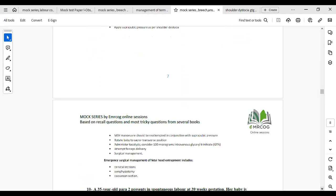Okay, we also can administer tocolysis. We can attempt a forceps delivery. When everything fails, yeah, you can do the cervical incision. And if you are in an emergency, take care, because I know that this is the recall. And I know that the scenario in the recall was talking about an emergency breech. The baby was having a pathological CTG or something like this, or it has been over 30 minutes or 2 hours in second stage, something like this.